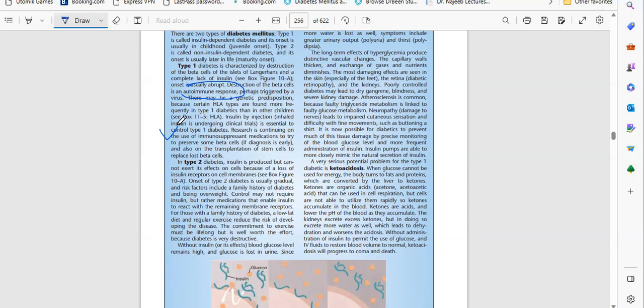Second is immunosuppressants. It means that in the initial stage, if we identify that the person has type 1 diabetes mellitus, our own immune system is damaging the beta cells. So what will we give? We give immune suppression. We have to suppress the immunity, then the immunity will not attack the beta cells. This is the second option.